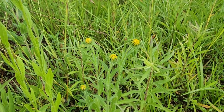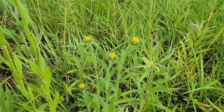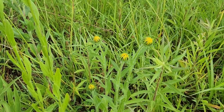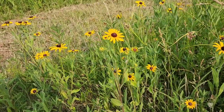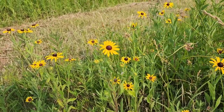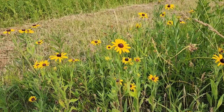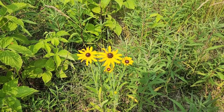On our property, my husband just broadcast the seeds once, and then once they grew, it keeps blooming every year. The number of black-eyed Susan that bloom every year varies. Like last year, there were only a few of them blooming, but this year it's a blast. You can see a blanket of yellow flowers on our property.